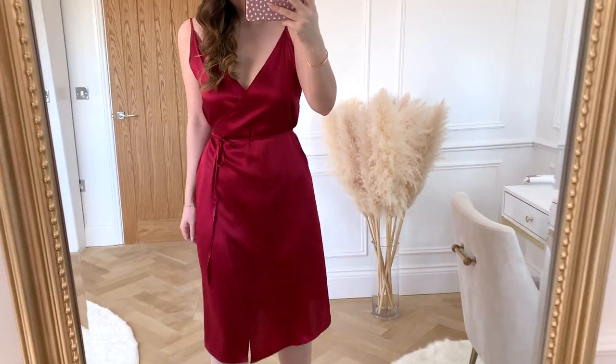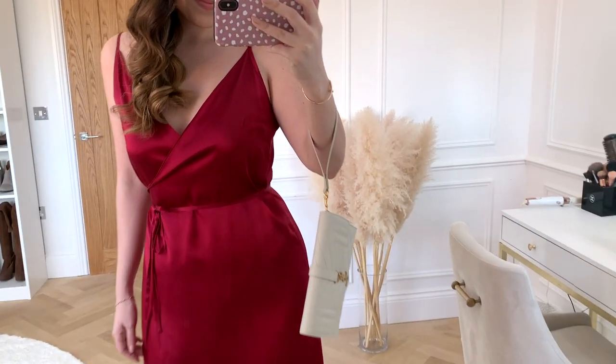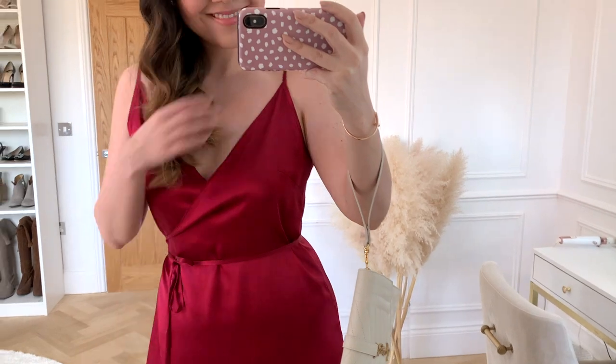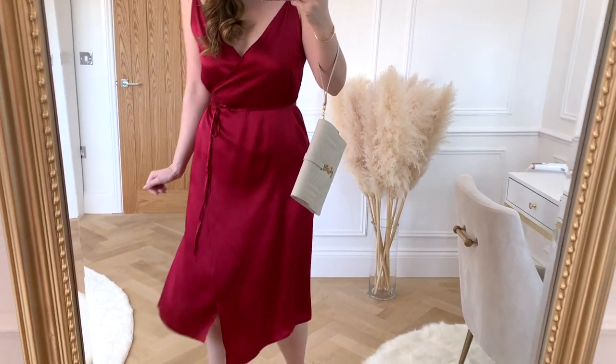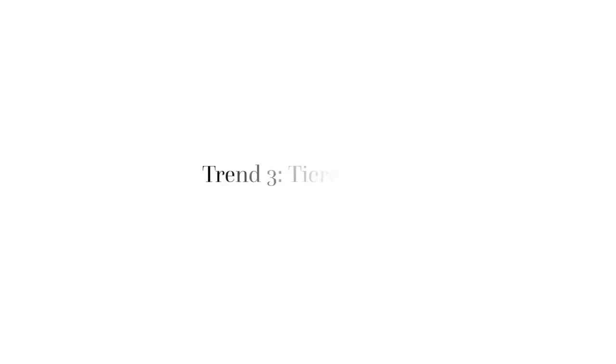I think this comes in a few different colors. I think there was a black and a few others. I wanted to go for the red. I just wanted kind of a showstopper dress, and I thought this was beautiful. So, so excited to wear this, so excited to go out again and just get properly dressed up.